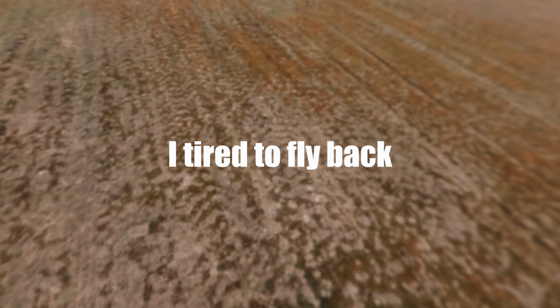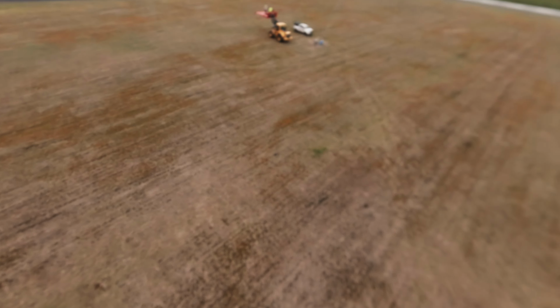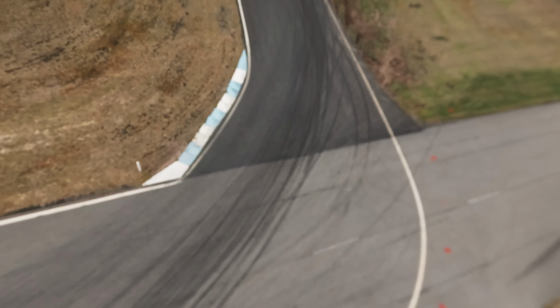I tried to fly back, line of sight, because the drone was good, other than the camera. But it was too far away from where we were standing to be able to see where to turn to get it back. I tried line of sight one more time. No go, so I landed again.